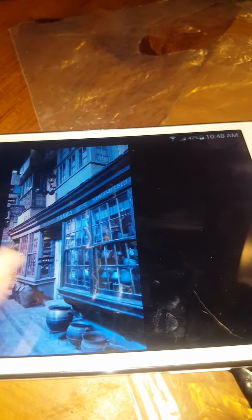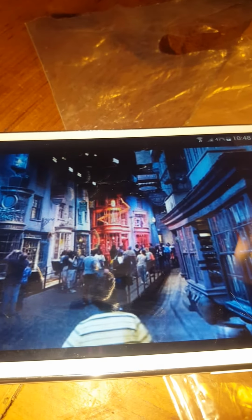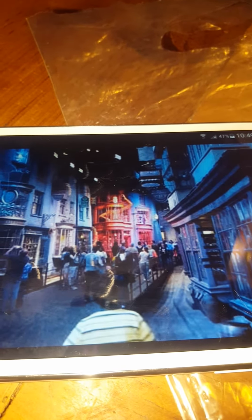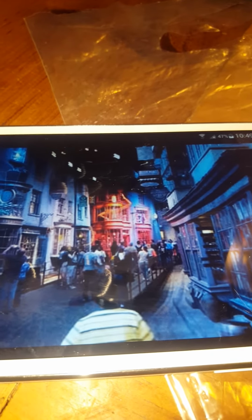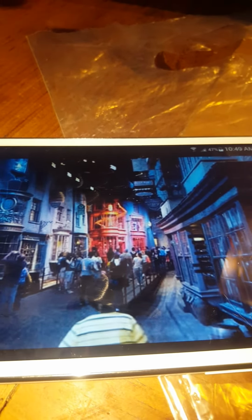You got to travel down the actual Diagon Alley. It was very cool. You're not allowed to go into any of the shops. That's where Orlando, I think, has it beat, because Diagon Alley, for you to actually experience, you can go into the shops, you can deal different kinds of stuff in Orlando.